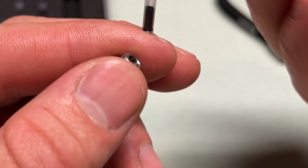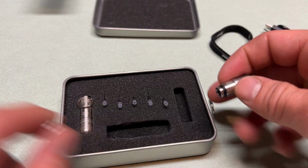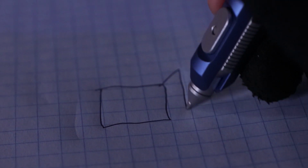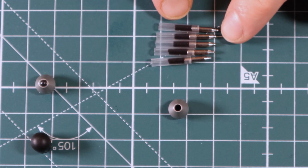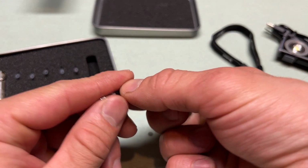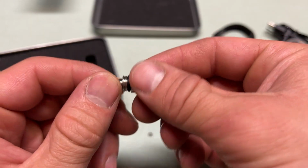Definitely doesn't hold a whole lot of ink, but it is pretty cool that they included a whole bunch of them with the kit. And also, my complaint with the pen last time is that at the time of making that video, they didn't have any extra refills that you could buy, but now they do. You can buy like a whole box of them for like $9, so that's definitely nice. But that is super cool.